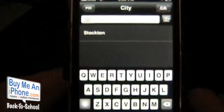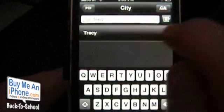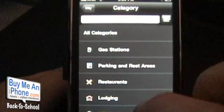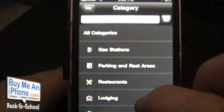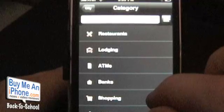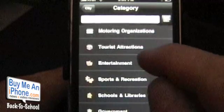But for example, say you're going to another city and you want to find a point of interest. So let's say we're going to Tracy, California. Okay, so there's Tracy, and say there's all these different categories. There's gas stations, parking and rest areas, restaurants, lodgings, ATMs, banks, shopping centers, airports, all the usual suspects.